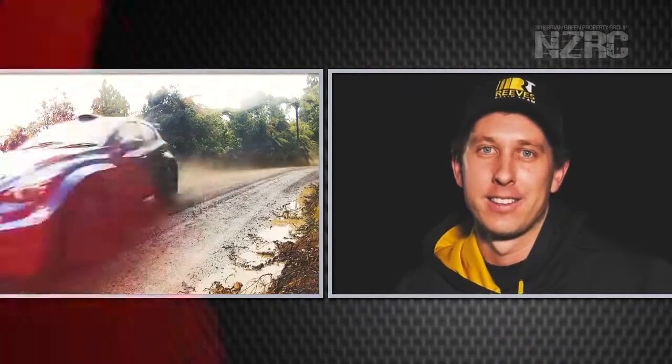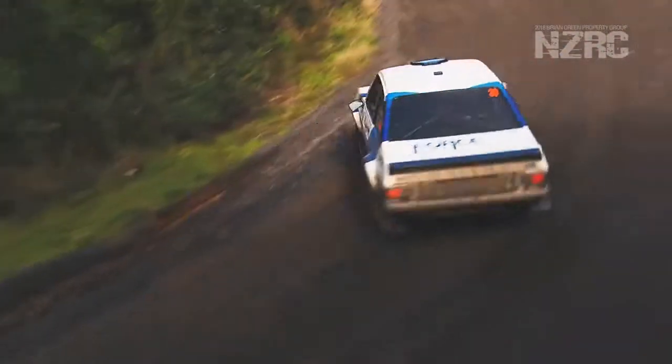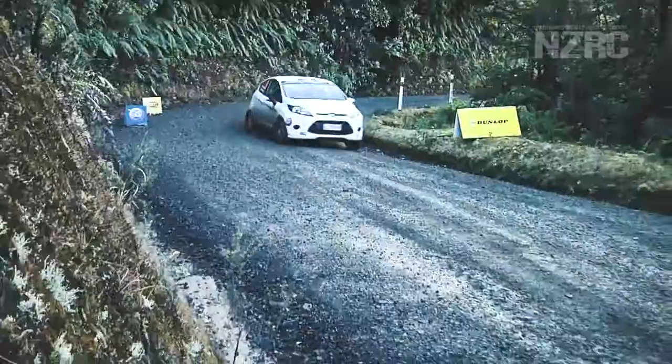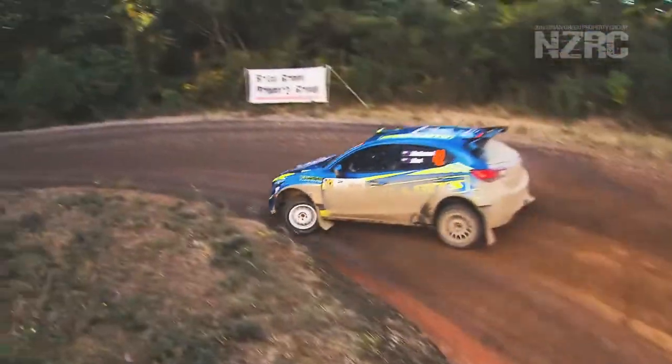I can't wait. But with just 115 kilometre special stages, the drivers will have to be fast out of the blocks. When you've only got 115 k's a stage, you can't afford one to be slow out of the blocks, or two to have any mistakes or any problems throughout the day. You don't have that opportunity to catch it back up again. And there is definitely no room for error on these roads.